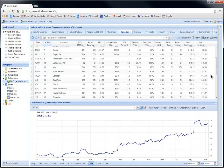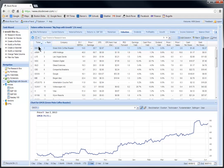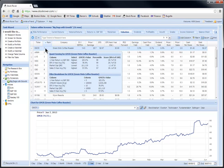Now, if we look at, for example, the number 1 stock, Green Mountain, if we hover over the rank, we can get the whole picture as to why it is selected. So the top part of the quant scoring system shows basically for the 5 criteria what the percentile is relative to all North American stocks, which is just under 8,000 stocks. So we can see that in the area of one year return versus the S&P 500, Green Mountain stock has been a rocket. It's up 183%, which puts it in the top 99th percentile, which gives it a very high score.